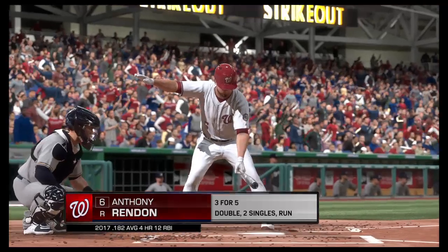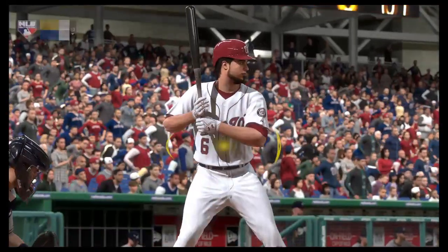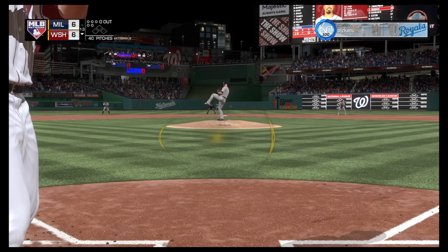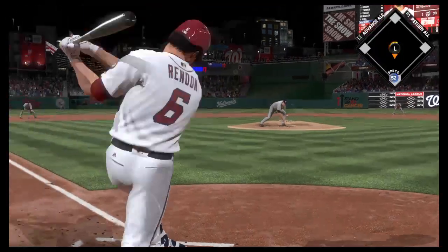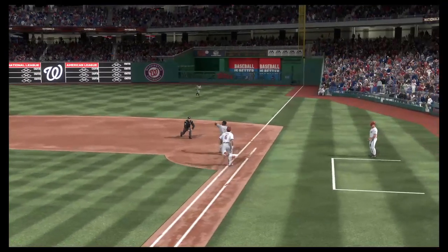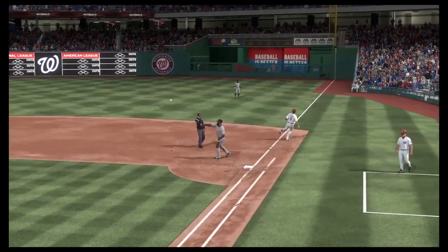Ready for another shot now, Anthony Rendon. He's got 3 hits, including a double to this point. Into the windup and the pitch. Hard hit toward the hole. Throw to first is in time for the first out.